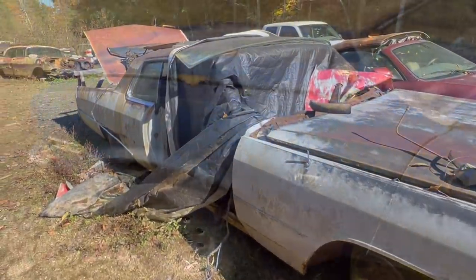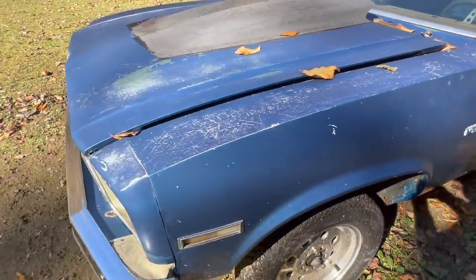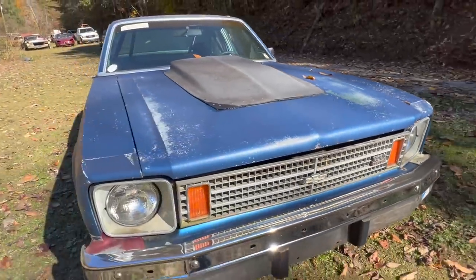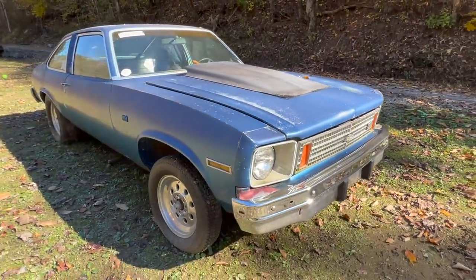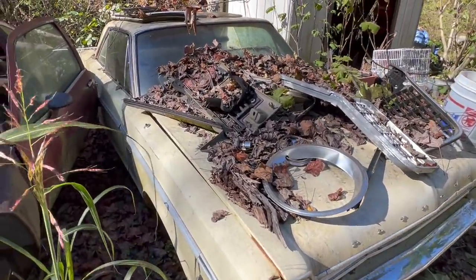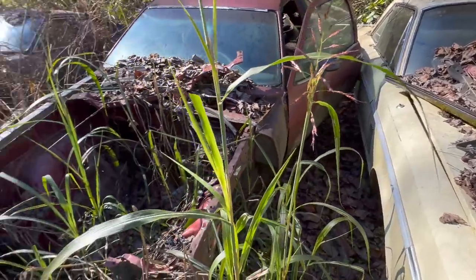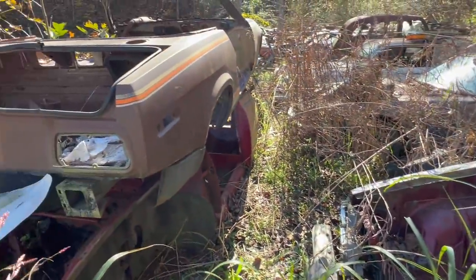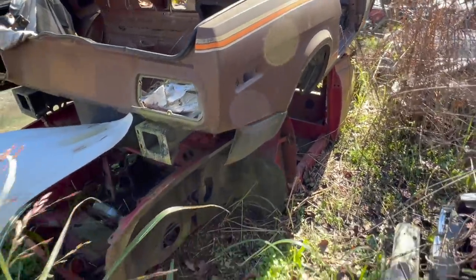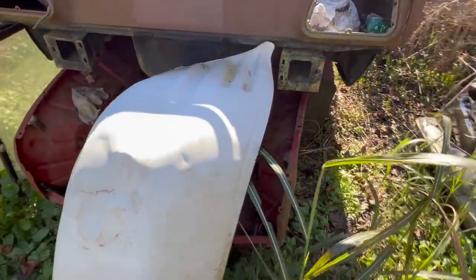While I was there, I got to pay a quick visit to my old car. I sold them this car a few months ago, and it kind of is what spawned this idea to go over here and check out their collection. As we move into this section, there's several different types of cars here. We start with a '60s Plymouth, and then we move into some different '70s and '80s sports cars, just a little bit of everything in this section of cars.